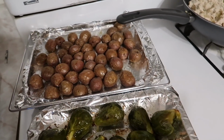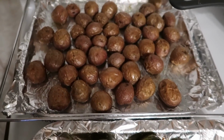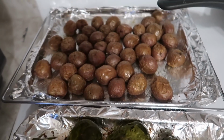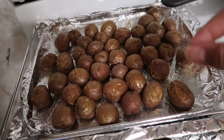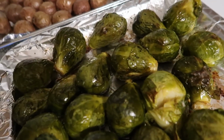All right guys, so the meals are finally prepped. So we have the Brussels sprouts, the potatoes ready, and this is the ground turkey. And if you guys want to know how to know when the potatoes and the Brussels sprouts are ready, I suggest grabbing a potato and cutting it in half, and that's how you'll know once it's fully cooked on the inside. Same goes with the Brussels sprouts.